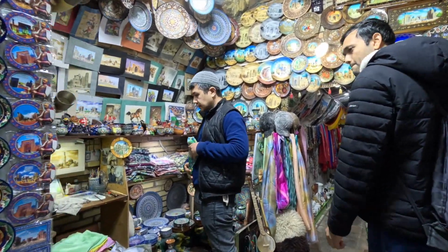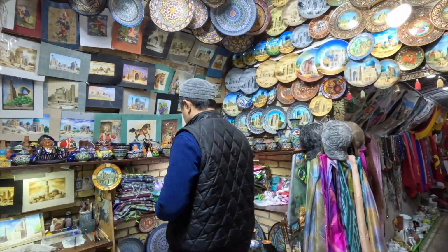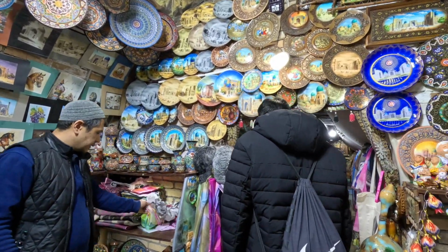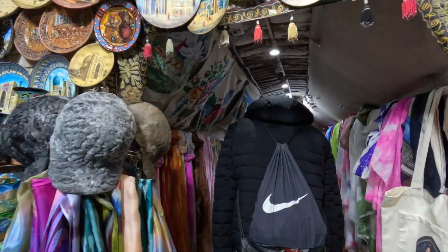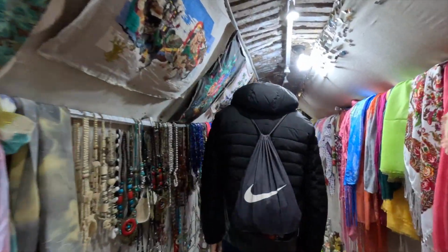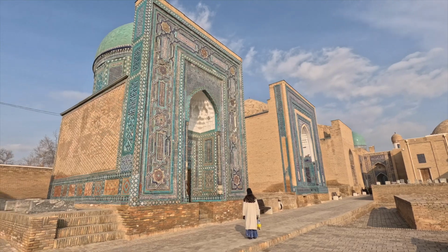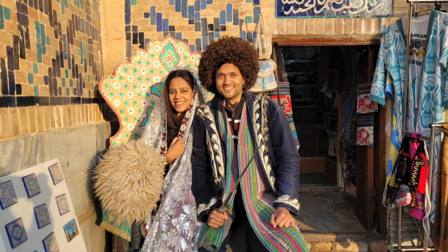One thing I learned about souvenir shopping in madrasas is that it is cheaper to buy from the shops that are on the second floor as they pay lower rent. If you ever get a chance, I would highly recommend you visit the Silk Road cities and learn about the history and culture.